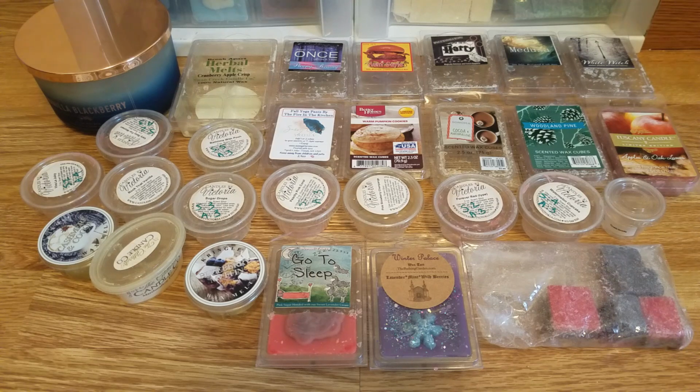And also I would like to use up stuff, try things I haven't tried, and use up stuff I'm hanging on to that doesn't spark joy, but I still hang on to it because why not? So as far as my wax challenges go, I need to try and do that.